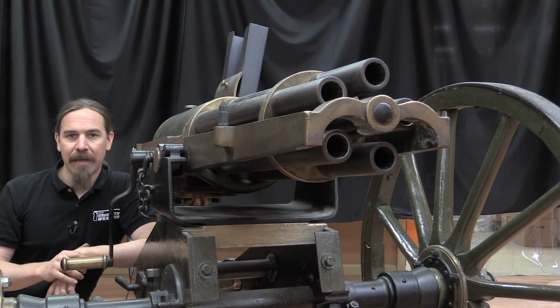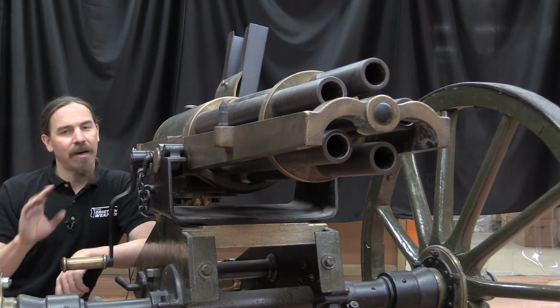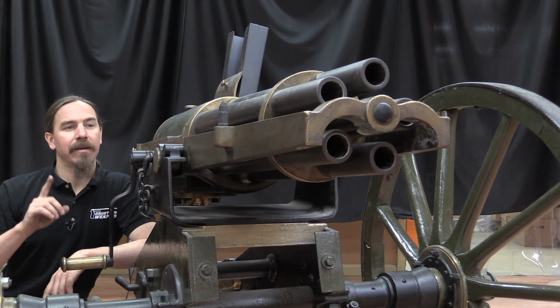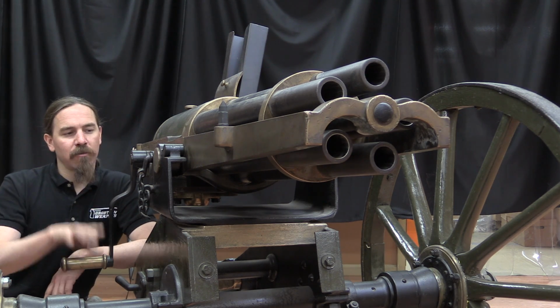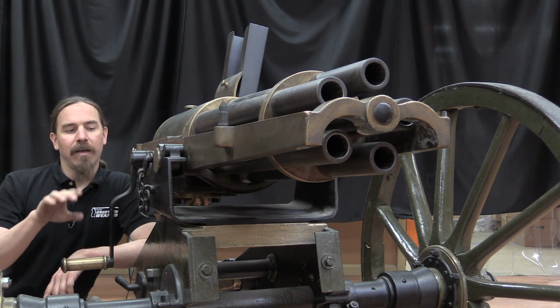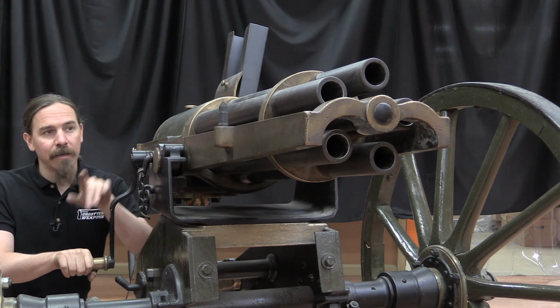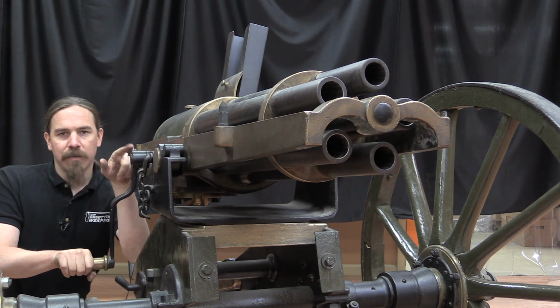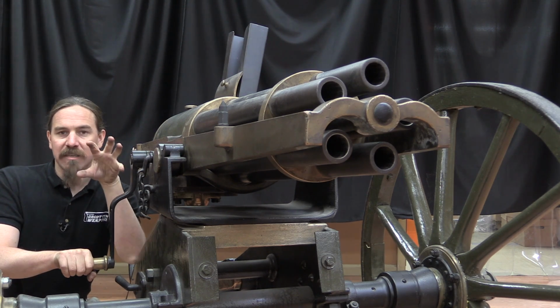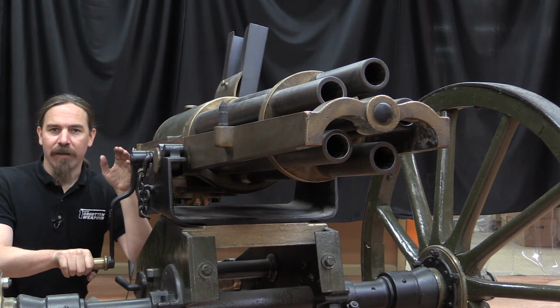So if you have a 10-barrel Gatling, you've got 10 bolts in it cycling around as you turn the crank. With the Hotchkiss, there's just one. And on top of that, as you turn the crank in the Hotchkiss gun, the barrels do not continuously revolve. As I turn this crank, there is a cam inside, and we'll take a look at it in just a moment, but it will rotate one barrel into position, and then it will let the barrel stay in position even while the crank's turning, while a round is chambered and fired.